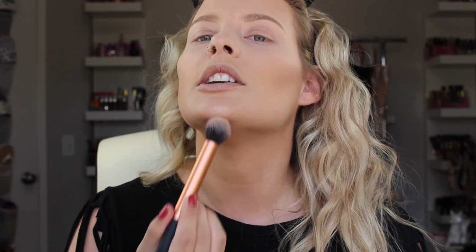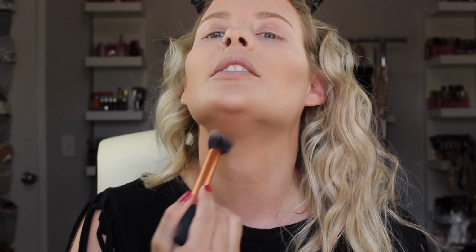I started bringing my powder contour all the way under, and I kind of like it. Let's do a little bit, it's kind of powdery. Let's do a little bit of contour shade 2.